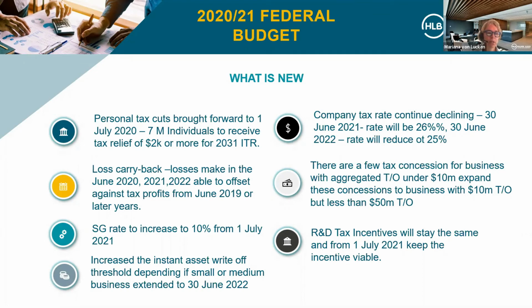Just a quick thing on the budget, you're probably all sick of it. Personal tax cuts have been brought forward to 1 July. So meaning that for 7 million individuals, they'll receive tax relief of about 2 million or more. And that should say 2020 income tax return. It was a bit late when I was doing these slides, so you must forgive me. So I'll change these before we send them to you.